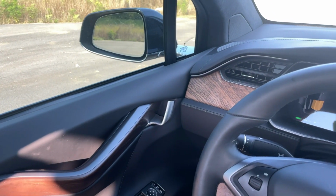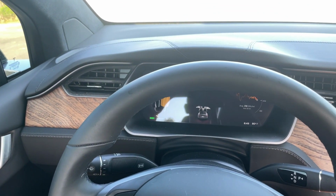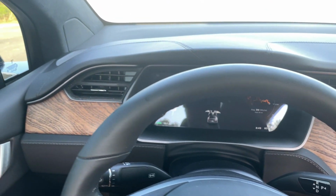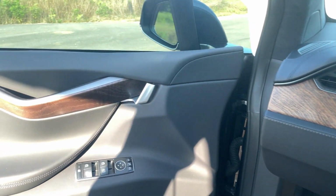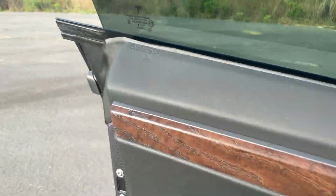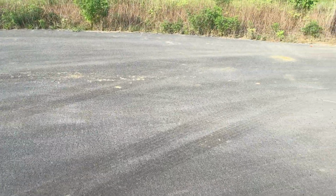I've never seen that on any other vehicle, but it's kind of a little party trick, and I'm in love with it. And to open the door, you can either just pull on the handle, or there's actually an option to open the door on the center screen.